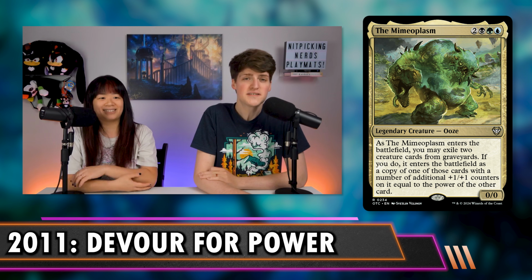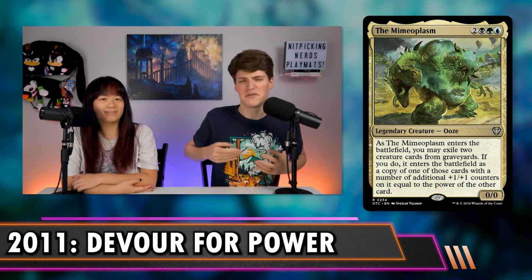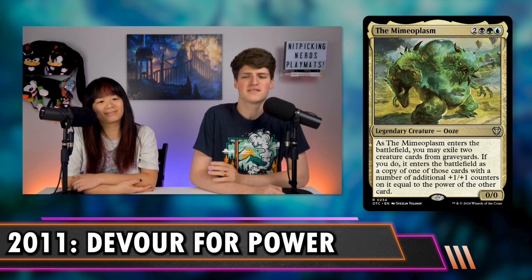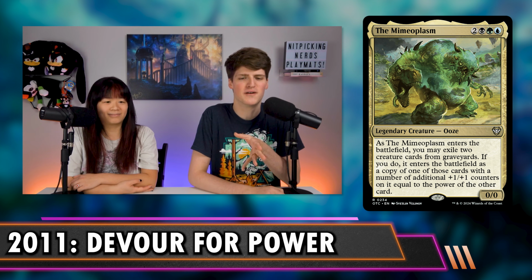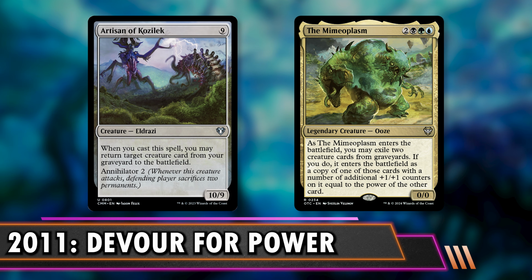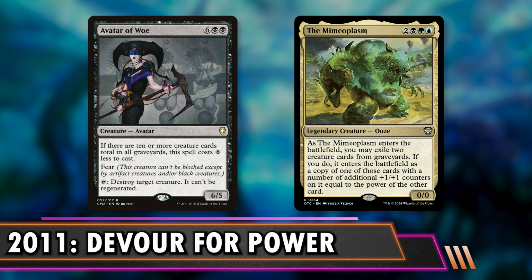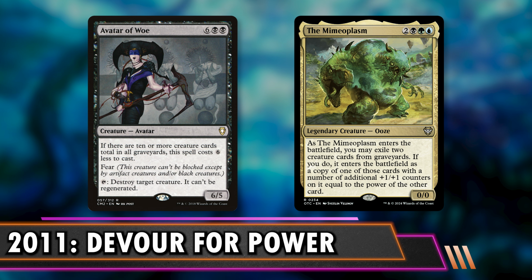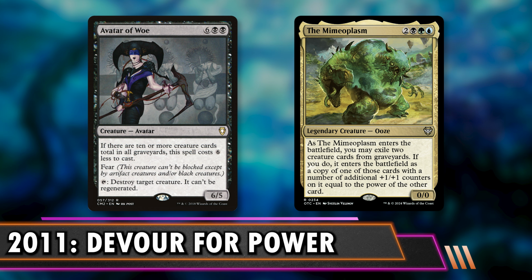Yeah, this deck is looking to fill the graveyard. It's a little clunky at doing that. It doesn't have very many good self-mill things, but it also wants to make the Mimeoplasm into a monster with cool abilities. Some of the cards that I liked were Artisan of Kozilek for massive amounts of power counters, or Avatar of Woe to have that be the abilities that Mimeoplasm gets, and now you can just start destroying creatures with it. And you could even mix and match, right? Like you could make a Mimeoplasm an Annihilator with a bunch of counters on it too.